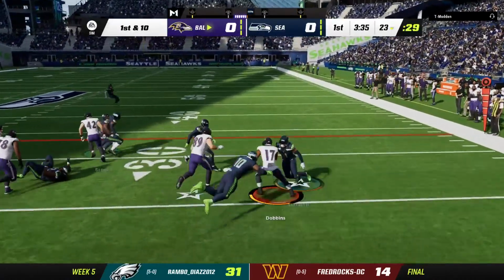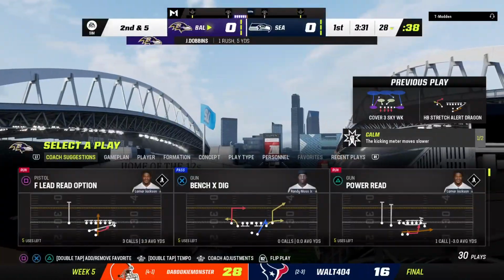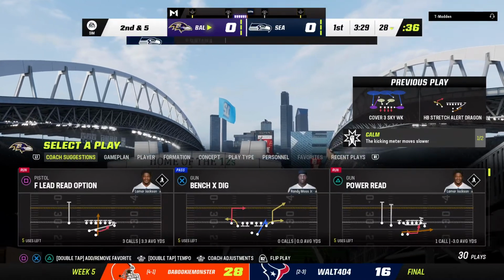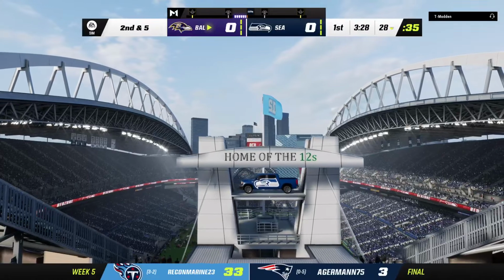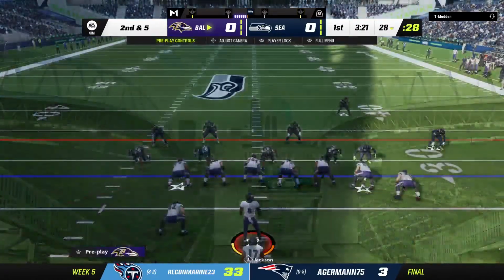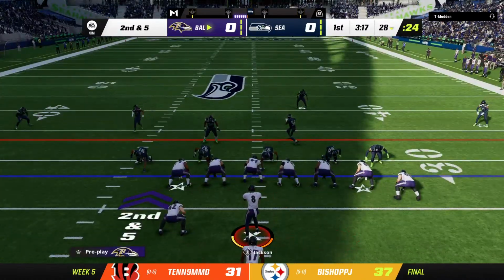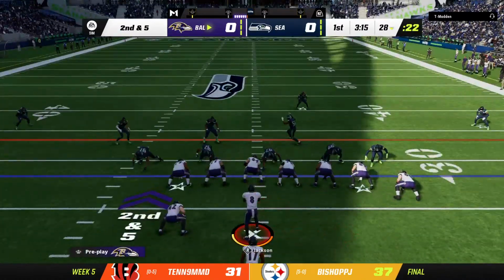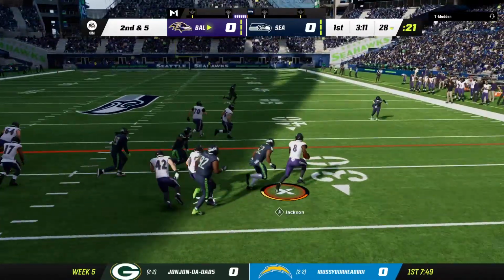The drive will commence with a run by J.K. Dobbins. And he'll take it forward for about 5 up to the 28-yard line. Well, this defense for the Seahawks, they were excellent a week ago in the victory over Arizona. And one of the key things you always look for when you're evaluating a defense is how opportunistic are they? How many takeaways do they get per game? And how about last week's game? That number, 6. Absolutely phenomenal performance.